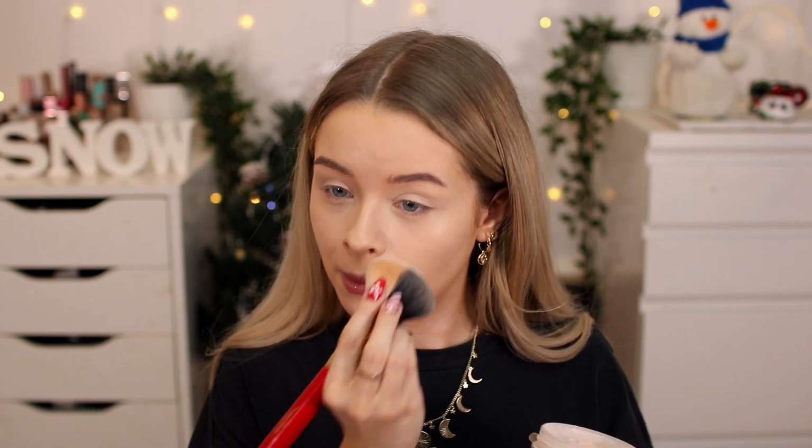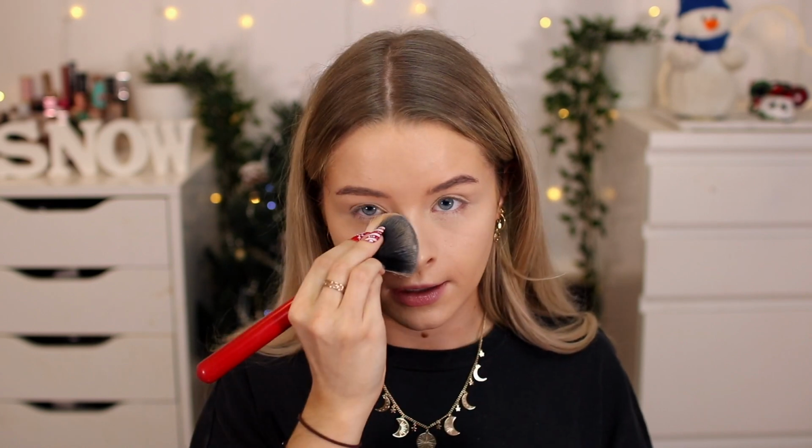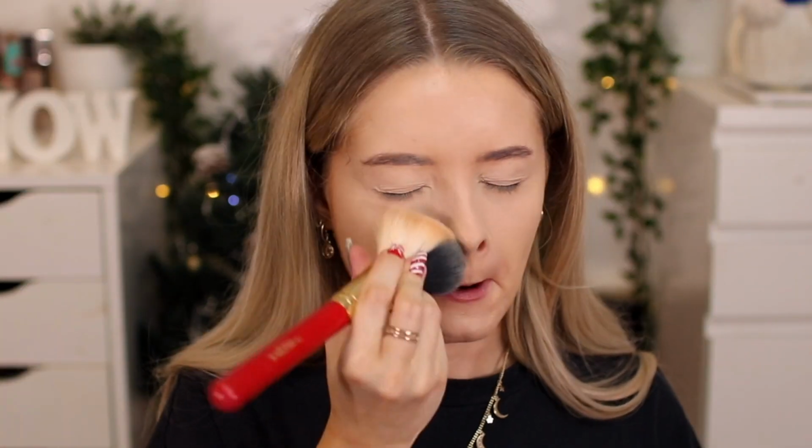It's got the tiniest little peach scent, which, to be honest, I don't really mind, because I'm not that bothered if my face powder is scented or not. And it's got a slight peachy tone to it, but it kind of just comes out translucent, I think. Oh my god, okay, I've just put too much on my face.